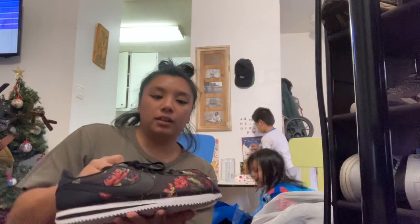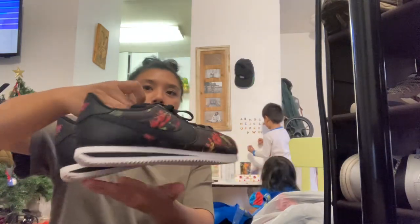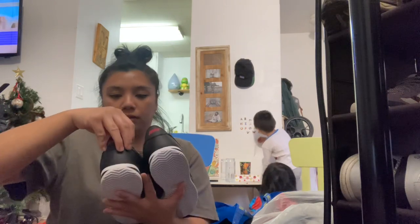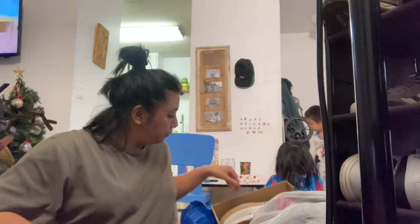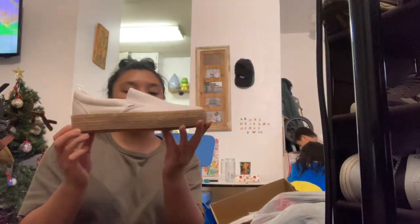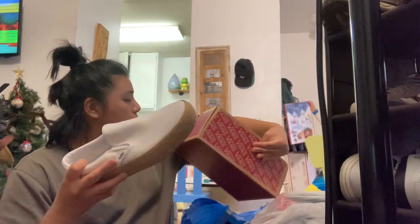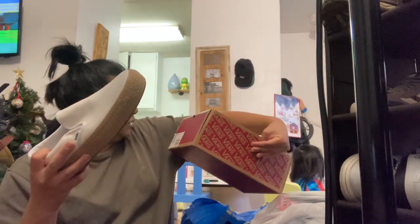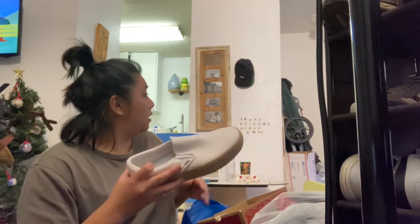Okay, and then we got these Nike Cortez floral. Oh, and these are 10. These were $20. Oh, and tropical. We got these Vans platform. Linen True White. That's what it's called. It's a woman's size 8.